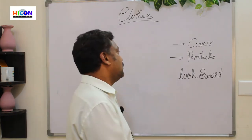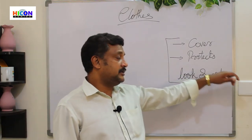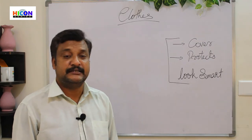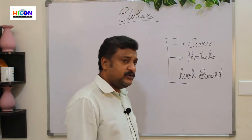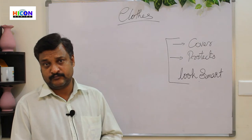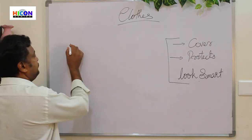So we wear clothes basically for these three purposes: to cover our body, to protect our body from heat, cold, rain, dirt and dust, and to make us look smart, right? Now, we use different types of clothes during different seasons. For example, we have three different seasons.